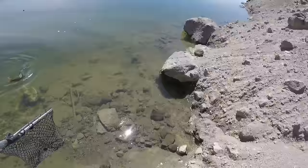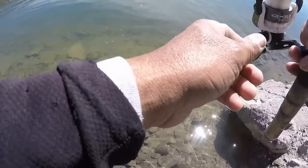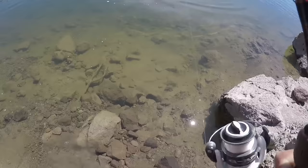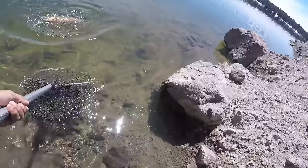Alright. Let's get in the water a little bit. This bank is so steep, there's nowhere to stand. He's probably in the corner of his mouth. I'm gonna have a real hard time not letting this fish go if I get him in the net. If I barely got him, because this fish put up such a good fight. Got him.